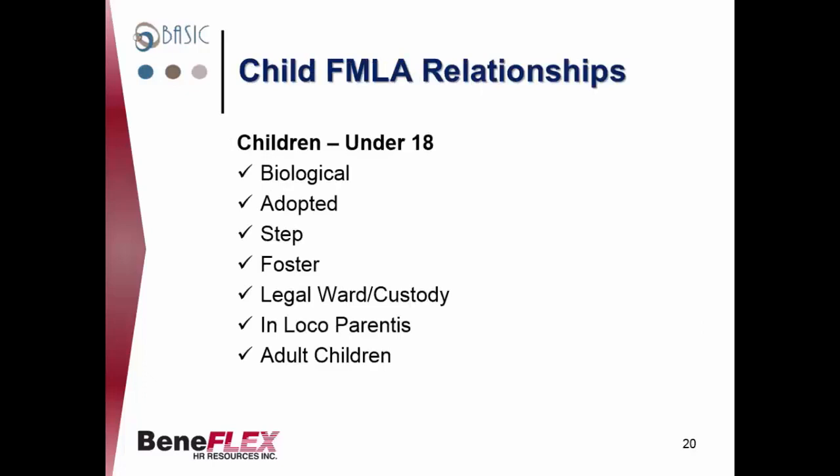When we look at children under the age of 18, all that stuff up there is applicable: biological, adopted, step, foster, legal ward, or custody. One scenario I'll give you as an explanation when we take a look at legal ward and custody. Under custody, it doesn't have to necessarily be legal, okay? Show me the adoption paper. Show me that you had a right to take care of this under age 18 child.